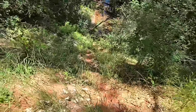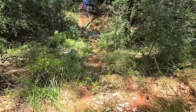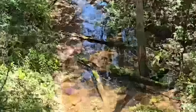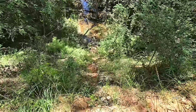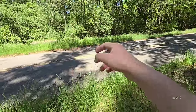So all the water you're seeing down there is groundwater. There might be a little trickle coming out of the pipe, but that water, yeah, if we zoom in, it's got to be all groundwater. Look, there is a good trickle down there. All groundwater, because that right there is maybe 20 feet lower than that.